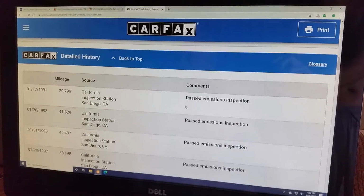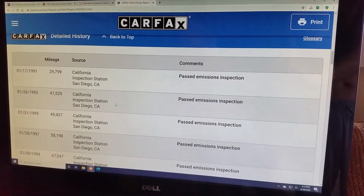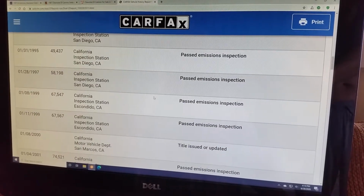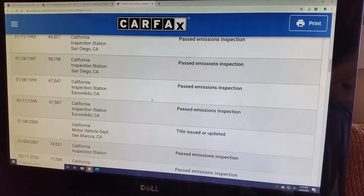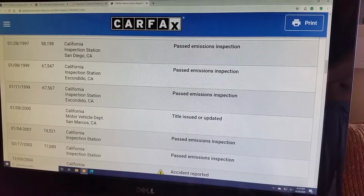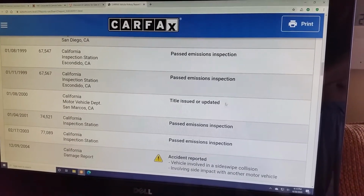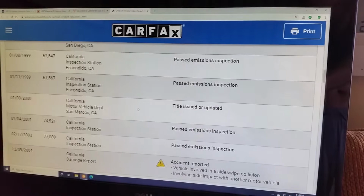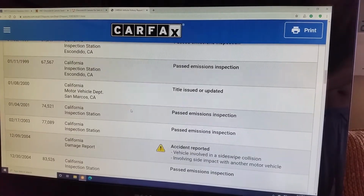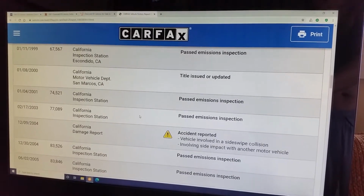So it had an emissions inspection at 29,000 miles, and at '93, 2 years later, had another one, and then again. So every 2 years in California, you have to have an emissions inspection. So in '99, it had 67,567 miles. Then the title was issued or updated. I'm not sure what happened there. Probably another lost title. San Marcos is where the DMV is. And then another inspection, emissions in '01 and '03.